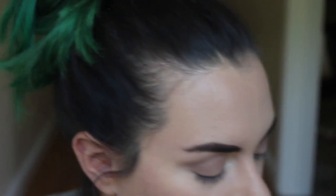Now we're gonna do the most nerve-wracking part, the eyeliner. So I've never done this on camera before, so I'm pretty nervous. I'm actually gonna switch my lens to manual focus so that it doesn't switch in and out of focus while I'm doing it. Really hope I stay in focus. If I don't, I am very sorry.